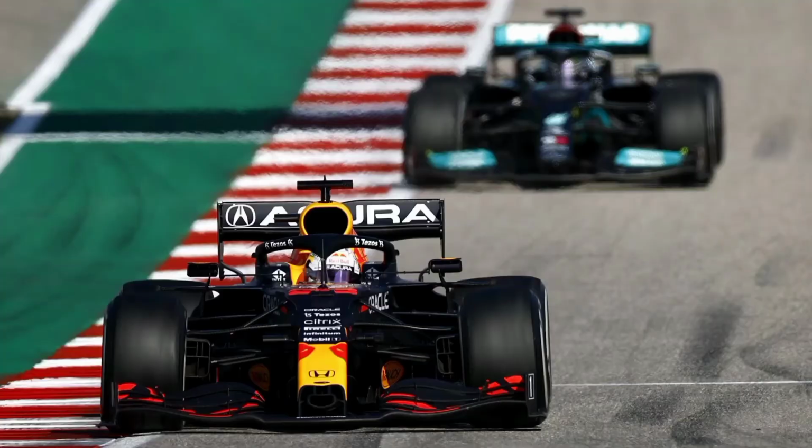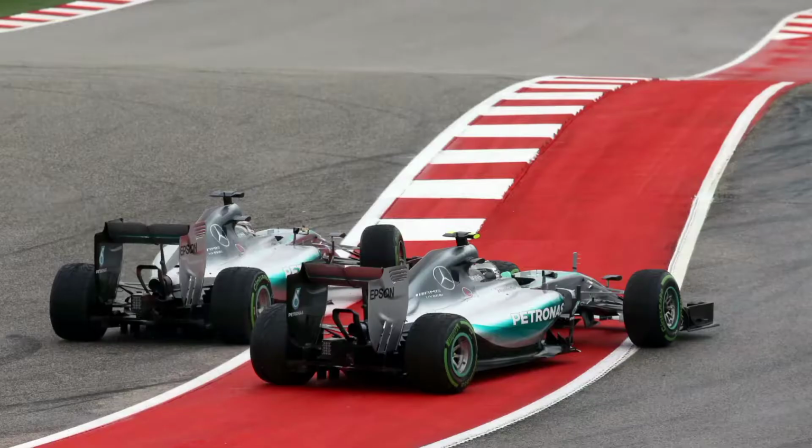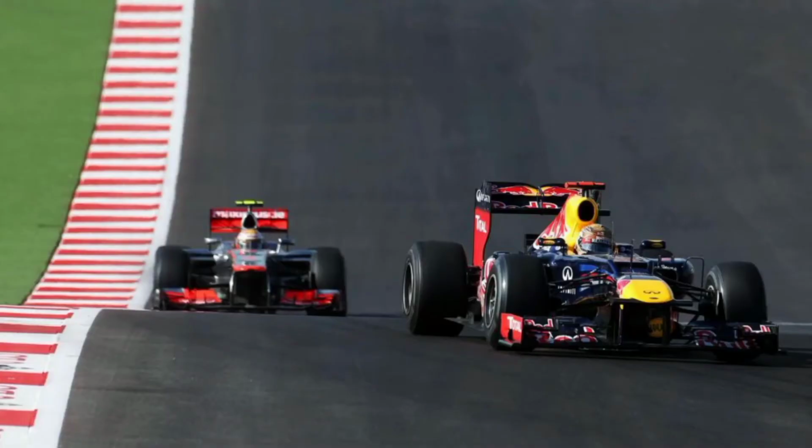The current circuit has had its fantastic memories. Let's not forget 2021, Lewis versus Max, and many other moments in its history. If there is one race that a lot of F1 fans should watch, it is the 2012 US Grand Prix, Lewis versus Vettel. It's a must watch. You should really watch it.